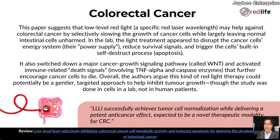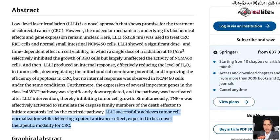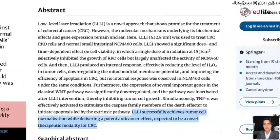LLLT successfully achieves tumor cell normalization while delivering a potent anti-cancer effect, expected to be a novel therapeutic modality for CRC. Here you see it directly here, which is colorectal cancer. Okay.